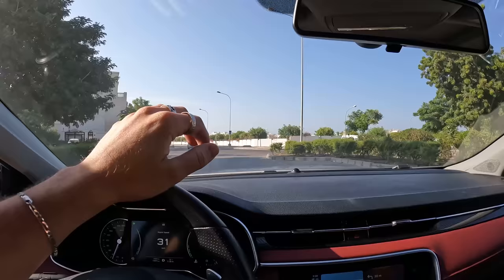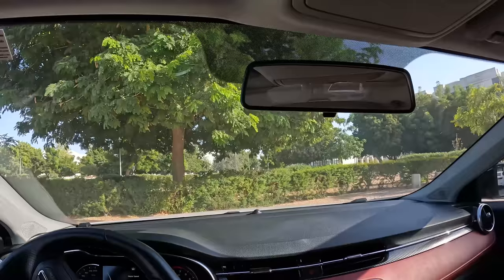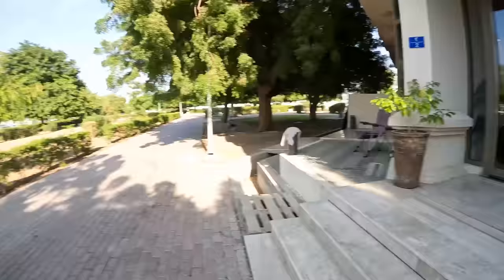This is a beautiful complex. Oh, and we have arrived. Is this the parking spot? All right, we have arrived at the Hikmat Barbershop and Spa. So it's time to get ourselves a fresh haircut here. It's her first time coming with me for a haircut.